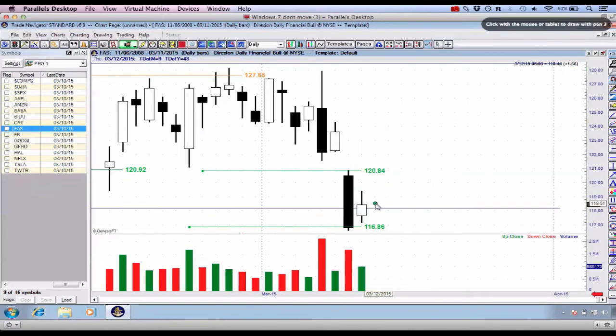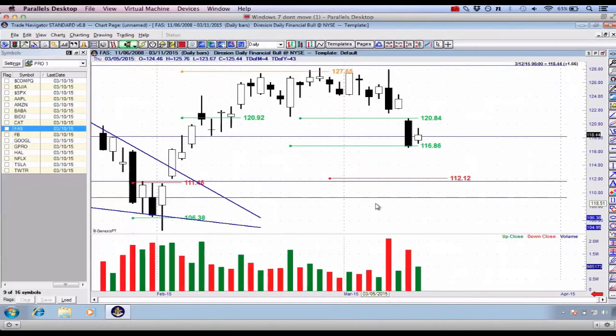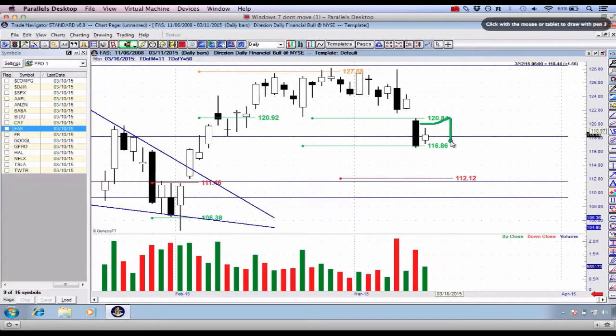Expect FAS. This is what FAS likes to do, by the way. It likes to sort of hang about inside long day candles. May even give you a big upper wick one potential day, but look at it in the context of a bear flag, which is going to break to the downside.